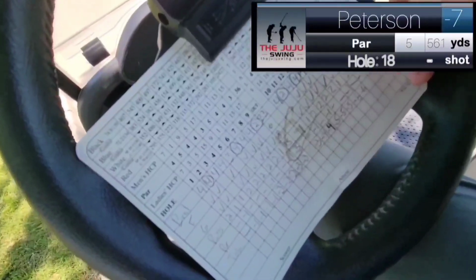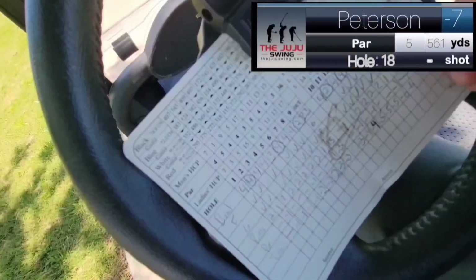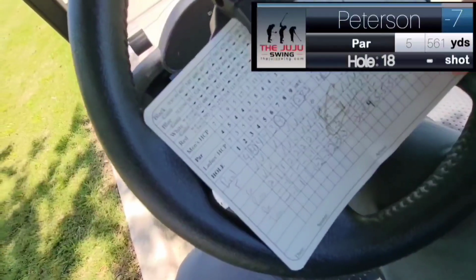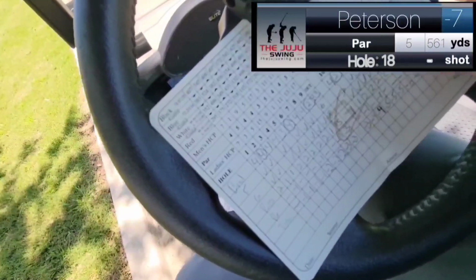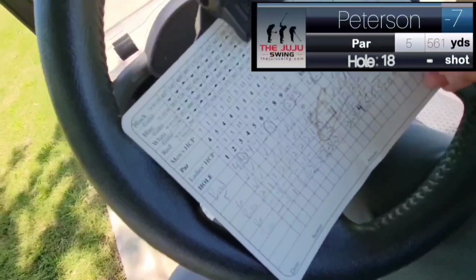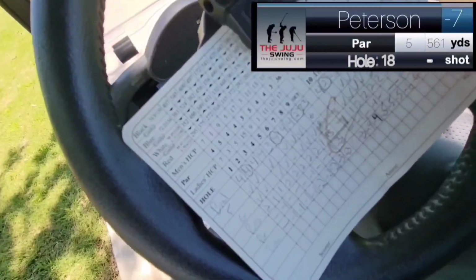I hit eight greens on the front, eight greens on the back. I hit 16 greens out of 18. You saw the two that I missed were right on the fringe, one with the lob wedge and one with that 8-iron on number 10. I had 15 putts on the front, 14 putts on the back for 29 putts.